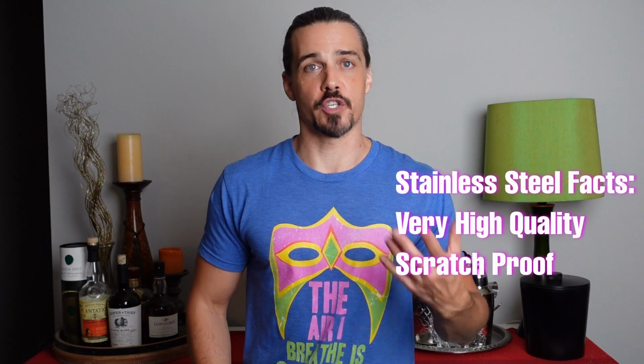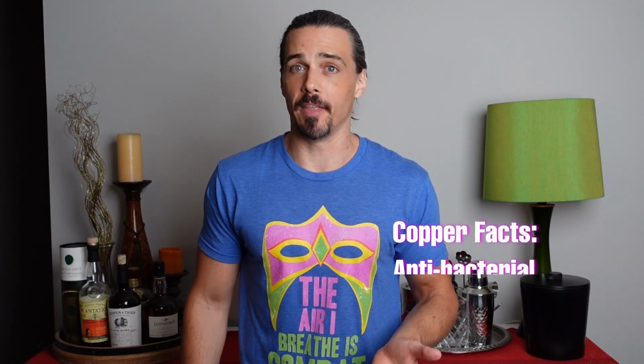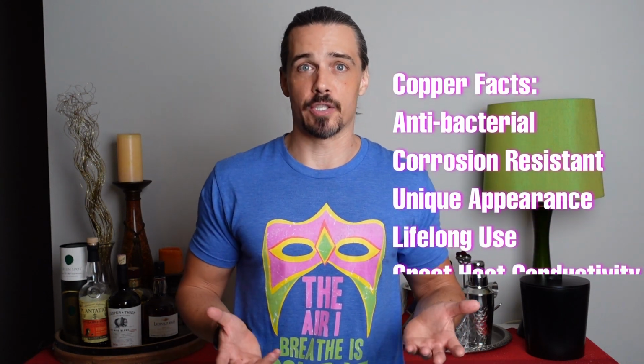It won't be lifelong. I do have a stainless steel pan, which I use for searing, specifically fishes and other things. Sadly, I can't tell you too much about copper other than it tends to be pricey and I have yet to invest in something like that.